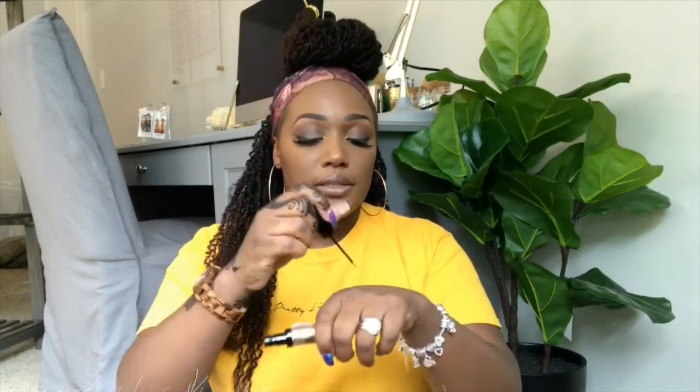Alright, I got the Too Faced Glitter Pop Peel Off Eyeliner. I got this in Lucky Bitch. That's the name of it, I promise. And I love the name. Just saying. It's like a glitter. So I got this because I want to recreate this look.